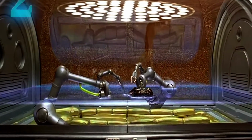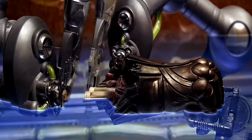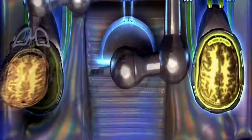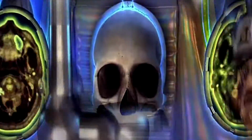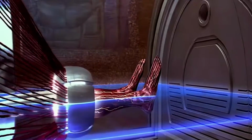Number 2. Printable body parts. In our previous video, we talked about 3D printing. Scientists and medical engineers are developing a multitude of artificial organs that can be used for permanent replacements as well as temporary life support. And with the advancements in 3D printing happening, the accessibility of prosthetics is also greatly on the rise.